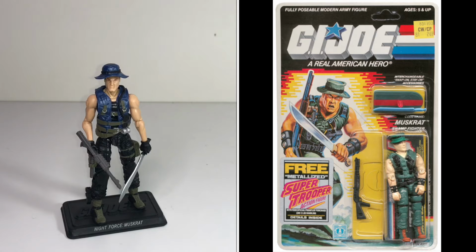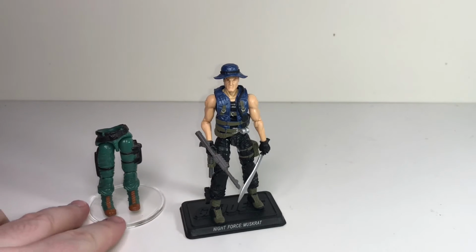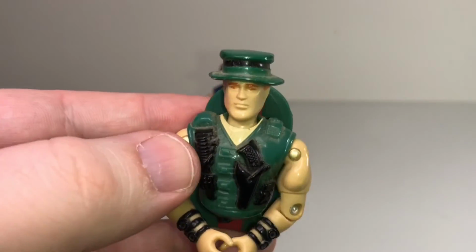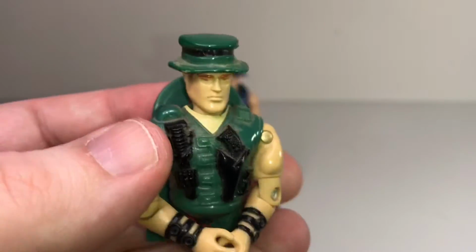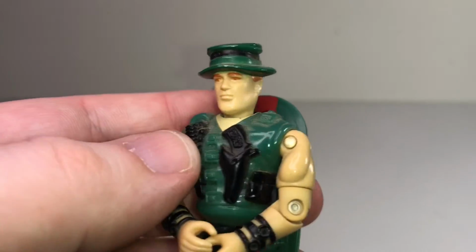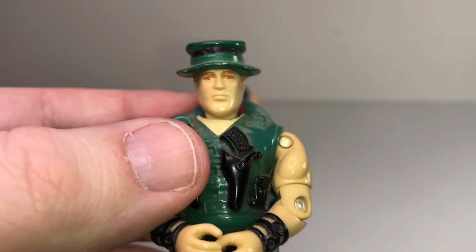Even the original Muskrat that was released in '88. So we already saw him. He's in two parts. I have to be careful sliding him around here. So there's the original Muskrat, and here's his upper half. I didn't love this figure, but I don't mind him. I think he looks okay. He's got that, I don't know what you call that hat. But you see he's got his little swamp surfboard that plugs into his back there. That's his swamp skimmer or something. I forget what they called it. But he's not a bad looking figure.